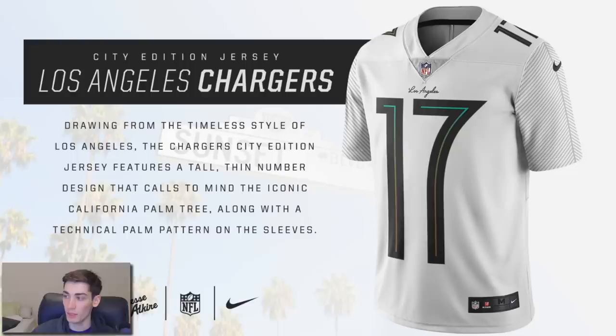LA Chargers. Drawing from the timeless style of Los Angeles, the Charger City Edition jersey features a tall, thin number design that calls to the mind the iconic California palm tree, which were imported to California, fun fact, along with a technical palm pattern on the sleeves.